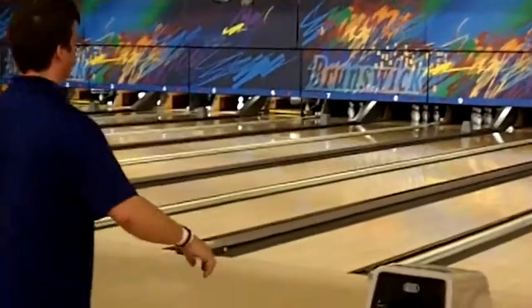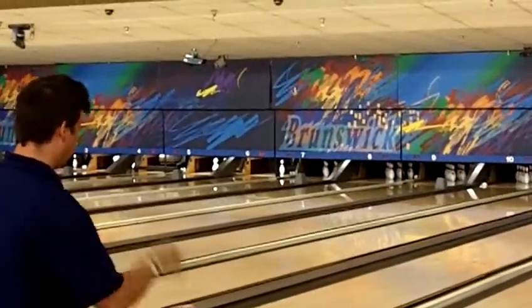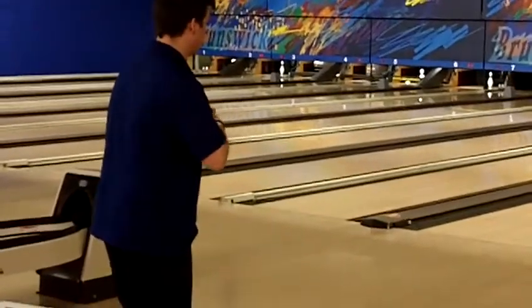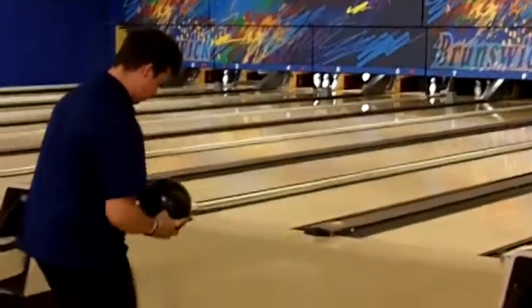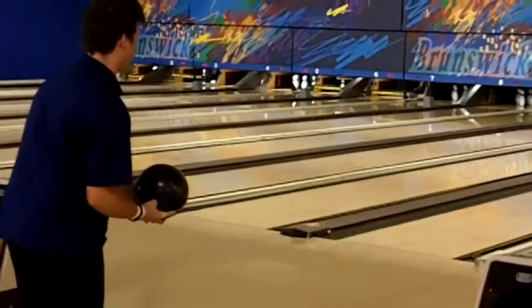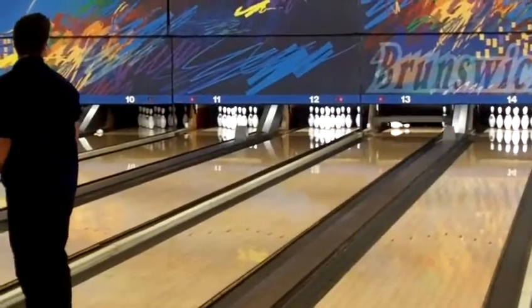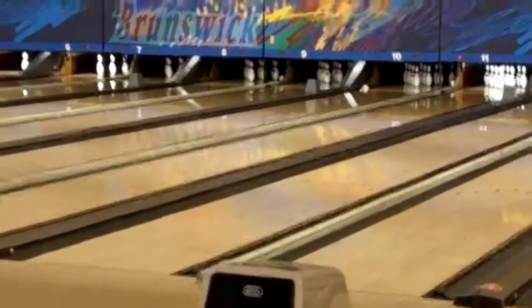Premium on shot making and versatility all day long. Nick Lee was the early leader, and then Riley caught him in game 5 and hasn't looked back since then. Good side view. What he's doing is making sure that arm is nice and loose and relaxed. Good shot. Managing the pocket is a big key when the scores are going to be low.